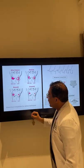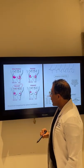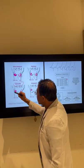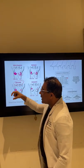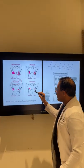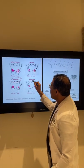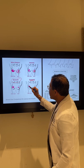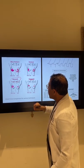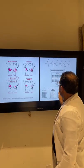The one you guys asked for, the Benelli. The Benelli is also referred to as the donut. What it is, a circle is made around and the skin is brought in like a purse string. And then if you have very mild ptosis or unevenness of the breast, we could always use the crescent, which is like a crescent moon, where a little crescent shape of skin is removed to just lift up the nipple.